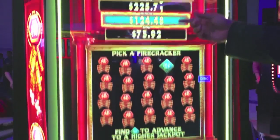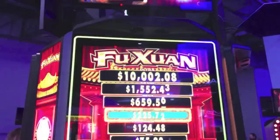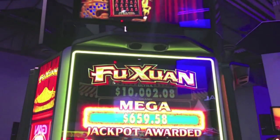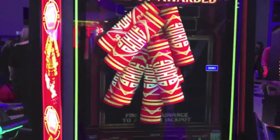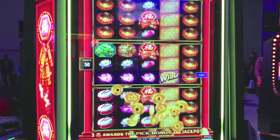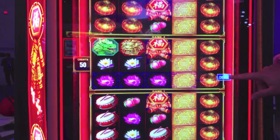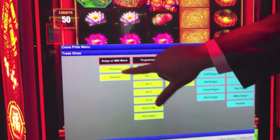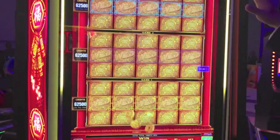So every time you find that symbol, it will upgrade your progressive. You find credits, and you can find extra picks. I'll show you the one other feature that's really notable, and that's that wild transfer where you kind of saw there. 3, 2, 1, go! So they'll nudge into place and then transfer to the game.